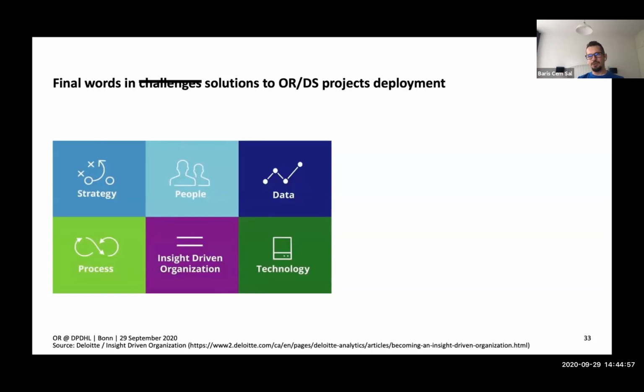And I can talk about what ours was at the beginning, so for hours. But you have to have a strategy. You have to know what you want to achieve with analytics. You have to build up the people. And you have to have processes that enable you to put these solutions into real life.